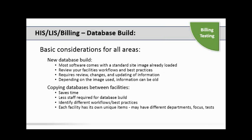Moving on to HIS-LIS billing database build, there are common considerations for all of these systems. Software can be implemented in several ways.